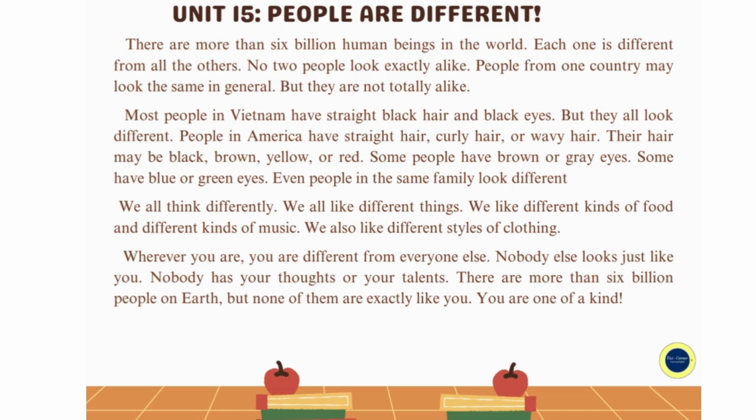Wherever you are, you are different from everyone else. Nobody else looks just like you. Nobody has your thoughts or your talents. There are more than 6 billion people on Earth, but none of them are exactly like you. You are one of a kind.